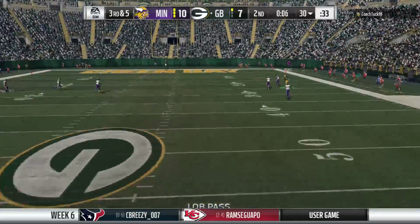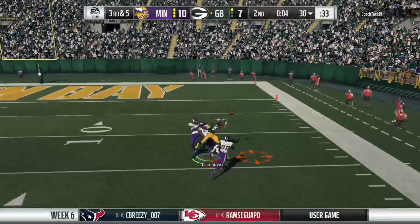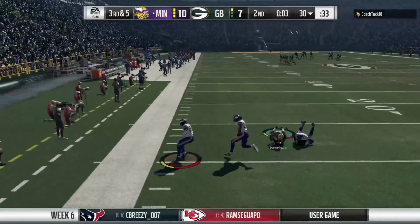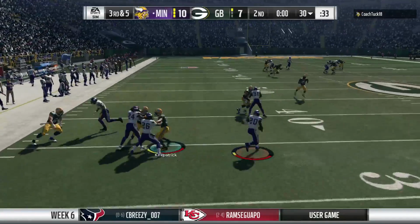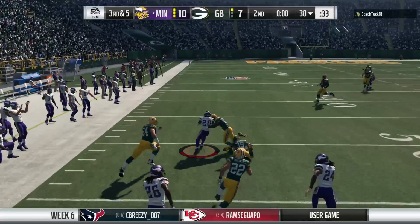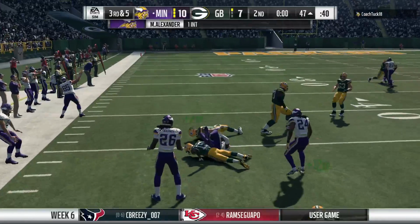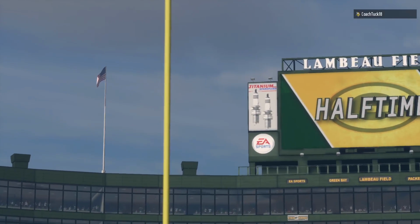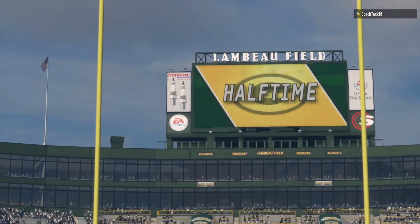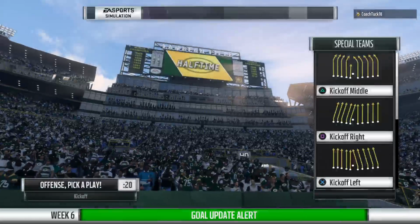He's going to float this one deep right side. Into double coverage, and it's intercepted. Mackenzie Alexander with a pick. And he will be brought down as time has now run out on this first half of action. So we hit halftime with our visitors, the Vikings, taking the lead to the locker room.